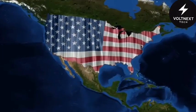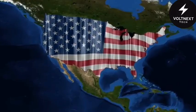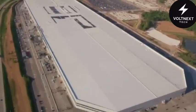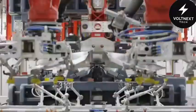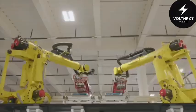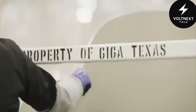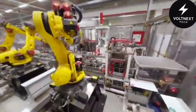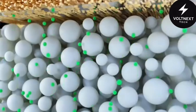Then there's the supply chain. Tesla isn't content with simply building better batteries. They want to own the entire process. That's why they're investing in facilities like Giga Nevada and Giga Texas, which are designed to handle everything from raw material processing to final battery pack assembly. At the heart of this strategy is Tesla's new lithium refinery in Corpus Christi, Texas, which is expected to process enough lithium for over 1 million EVs per year.